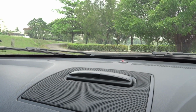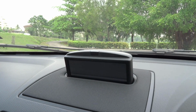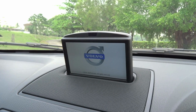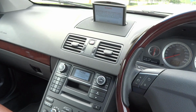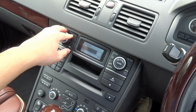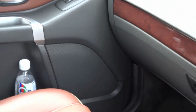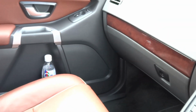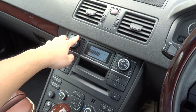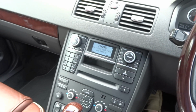The XC90 comes with an integrated head unit with various media connectivity options and a premium sound system that has 12 speakers and a 5x130 watt amplifier. A navigation system is also provided in the XC90 via the display that rises out of the dashboard. I must say, for a stock sound system, the speakers in the XC90 do sound quite good.